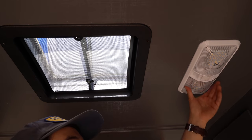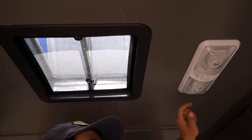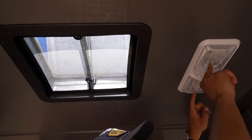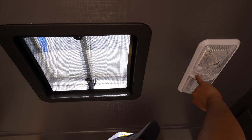Over here, this is a little 12 volt light that I installed. I installed a few of these around the camper. They are 12 volt, low energy drawing. They're super cheap on Amazon. I think they were like 10 bucks or something, but yeah, they work pretty well.